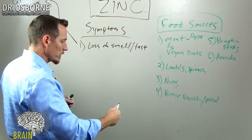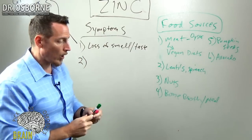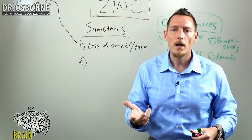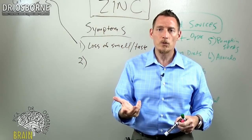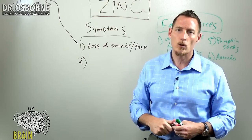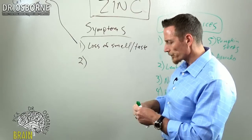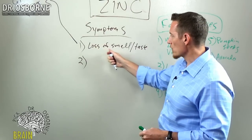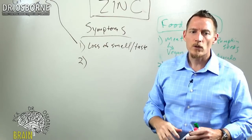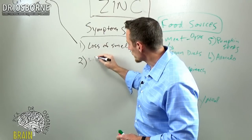I've had people that I've seen come see me that had almost completely lost taste and smell, very, very challenging for them. And with zinc deficiency was definitely a problem, and correcting it led to a recapturing or regaining of those senses. So very, very common, loss of smell, loss of taste. Those are super common.